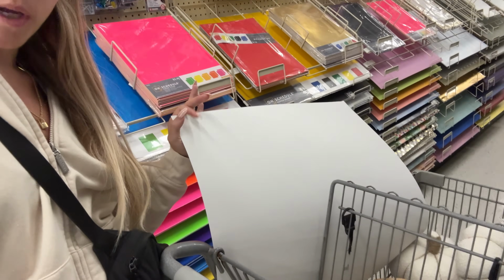I found white poster board, which thought process. If I get the rattan, it's like vinyl. It's just like a sheet of rattan basically. And I'd rather not destroy my entertainment stand. So I feel like if I glue the rattan onto the white poster board, one, I want the background of it to be white, but two, that doesn't destroy anything. And I can make sure I like it before it's permanent.